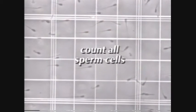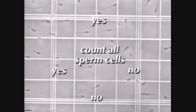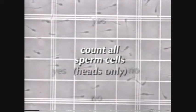Count all sperm cells touching the triple lines on 2 sides of the large squares, such as the top and left. But do not count any sperm cells touching the opposite 2 sides. When counting sperm cells, count heads only, ignoring tails completely. For convenience, a hand tally counter may be used.